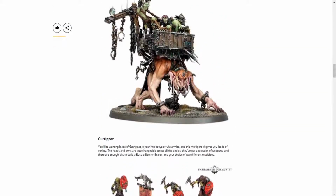Interesting that there's no Stormcast at all. Well, Stormcast was last week. No, last week had both Stormcast and Cruel Boys. So it's interesting that they're only doing Cruel Boys this week. I mean, I'm not complaining. Well, it's fun. GW only likes orcs, so yes, it's very true.